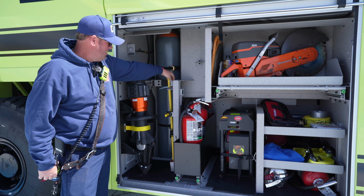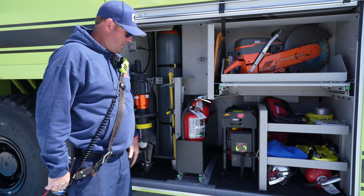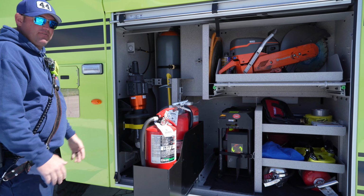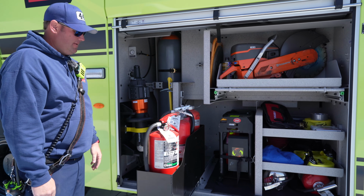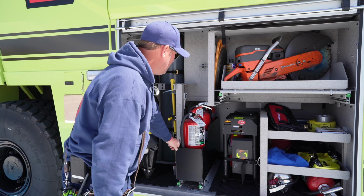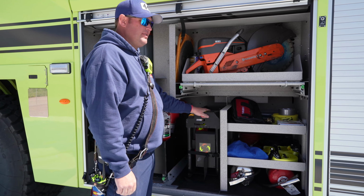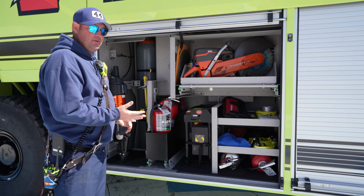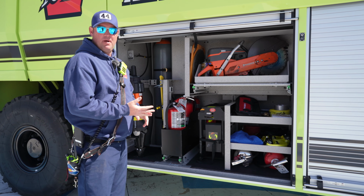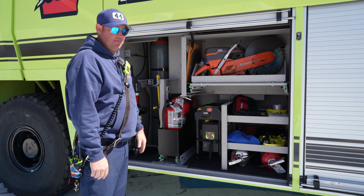Just a set of tools here, irons and a flathead axe. We've got a rack of fire extinguishers on a slide out, just easier for us to get access to if need be. So anybody can pull them out. We got a battery powered fan for us to use on the airfield. A lot of times we'll use them for hot brakes or evacuating smoke out of a plane if need be, but mainly brakes. Red One also has one very similar to this, battery powered.